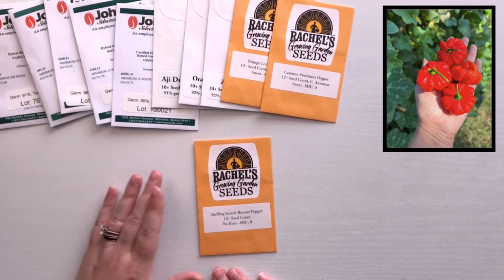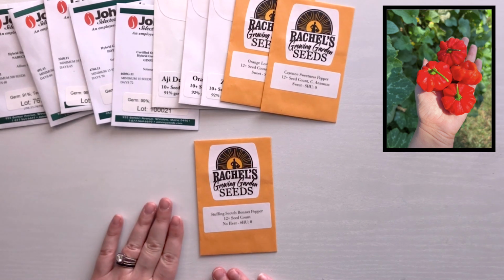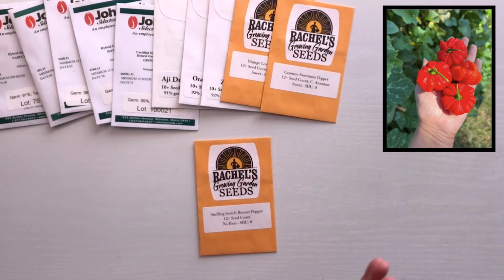This is supposed to be a Scotch bonnet with little to no heat, and I cannot handle a regular Scotch bonnet, but I wanted to try the flavors of a Scotch bonnet. This is my middle ground.